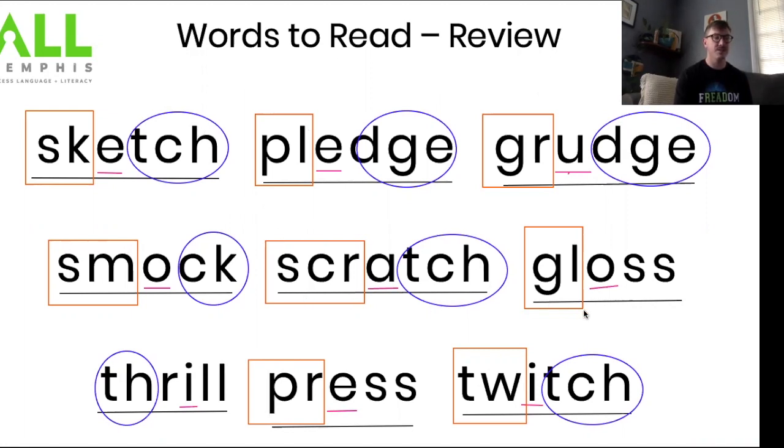Very good. Let's read this word. Awesome. Let's read this word. Great. How about this one? And let's read this final one. Yeah, great. And now I'm going to read each word, and you're going to repeat after me just to make sure we got them right. Ready? Sketch, pledge, grudge, smock, scratch, gloss, thrill, press, twitch.